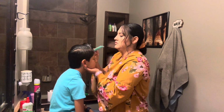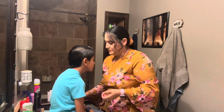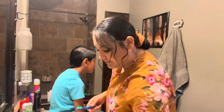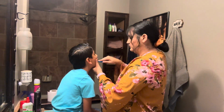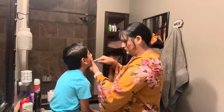Once I'm done brushing his hair, then we're gonna brush his teeth. And yes, I brush my son's teeth. He knows how to brush his teeth, you guys. Both of them do. On the weekends, normally they brush their own teeth. But it's honestly just easier when I brush their teeth because I avoid the resistance from them of wanting to brush their teeth, and it's quicker.